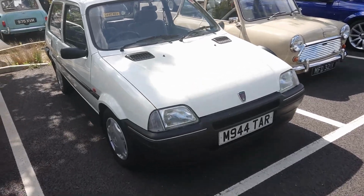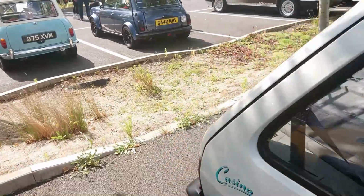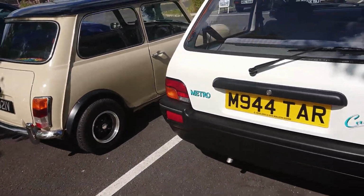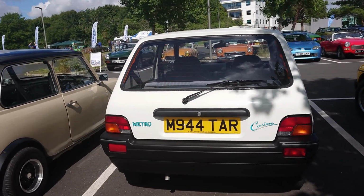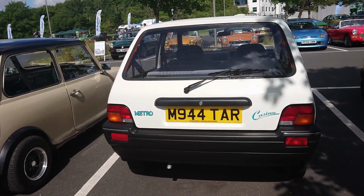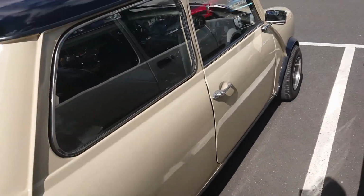Next you've got this Metro. It's a Casino Special Edition. But there are so many Metro Special Editions of the Rovers. There's tons and tons of them. It's got a blue badge as well. Sort of 94 and 95, I think. Very late, just before the Rover 100 came out, which I think was late 94 or 95. Mini 1000, 79 to 80 on a V.